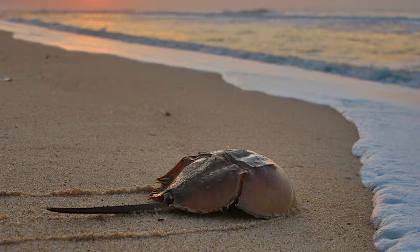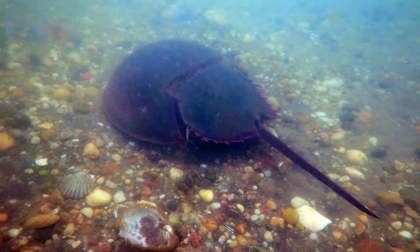Horseshoe crabs can grow up to 24 inches long, 12 inches wide, and have been known to get up to weights of 3 or 4 pounds. Along the beautiful eastern shoreline of North America, the horseshoe crabs are found from Maine all the way down south to Mexico.